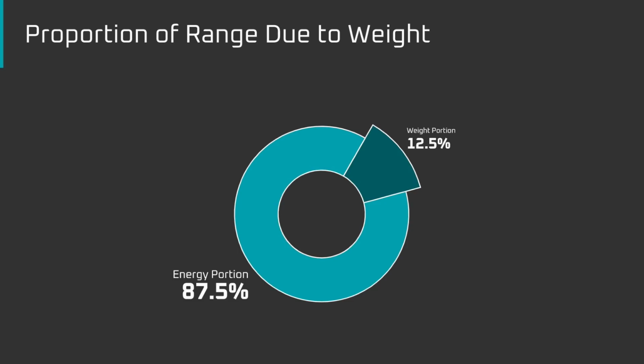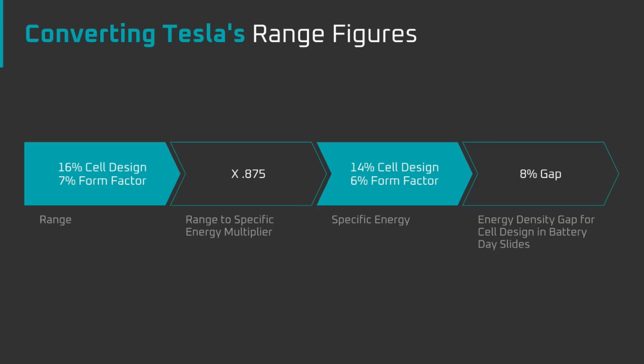Let's look at an example. With a multiplier of 0.875 applied to the 16% total range increase due to cell design and the 7% range increase from a larger cell diameter, it results in a 14% increase in specific energy due to cell design, with 6% of that coming from the larger cell. This leaves an 8% improvement in specific energy that's unaccounted for. I see two design choices that could easily bridge that 8% gap.